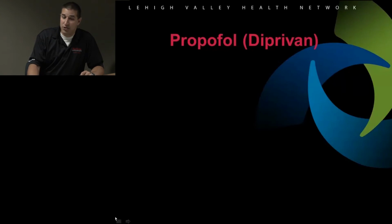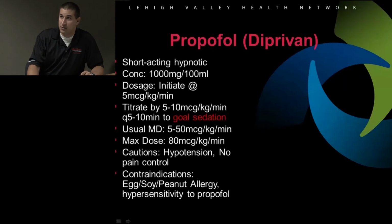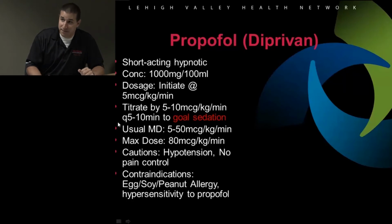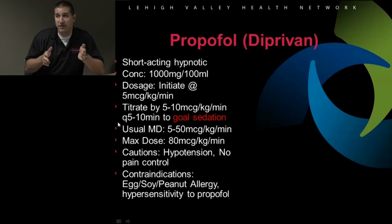It is a very short-acting hypnotic. The concentration is typically 1,000 milligrams per 100 mLs. And if we're the ones that are initiating this, you're going to initiate it typically at 5 mics per kilo per minute, and to titrate that by 5 to 10 mics per kilo per minute, Q 5 to 10 minutes to your goal sedation. I'll talk about that here in about a minute. Your usual maintenance dose is going to be somewhere between 5 and 50 mics per kilo per minute. And depending on the source that you look at, the max dose is right around 80 mics per kilo per minute.